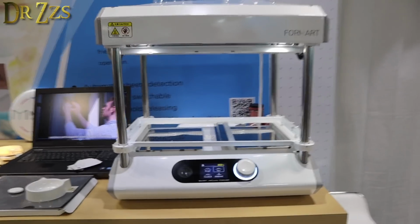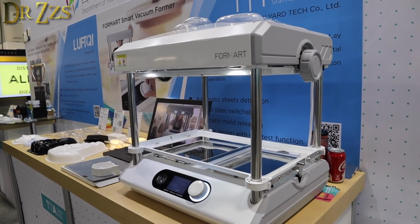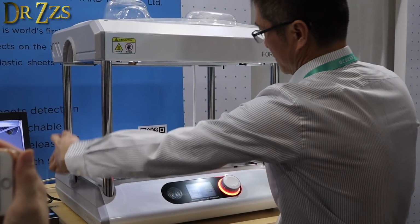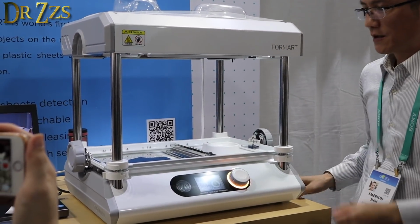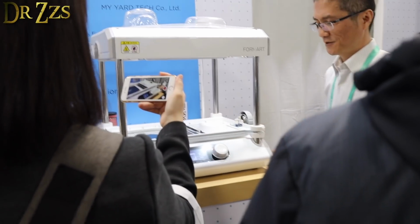I'm going to have to ask Mrs. Z about getting one of these. That thing is pretty cool. It's got to get to 160 Celsius. And there it goes. Do I need one? No. Do I want one? Yes.